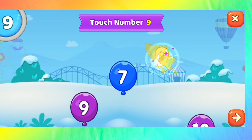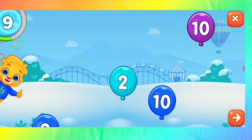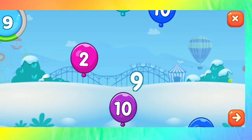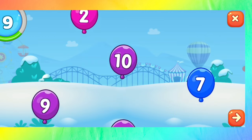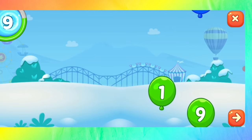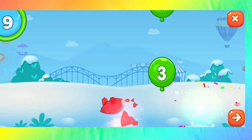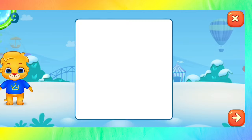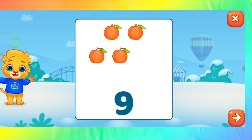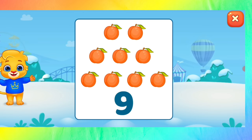Number nine, nine, nine. One, two, three. 4, 5, 6, 7, 8, 9.